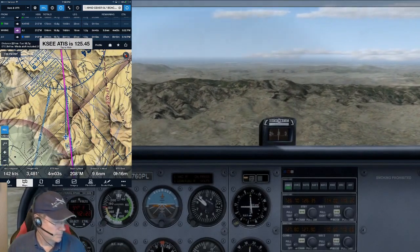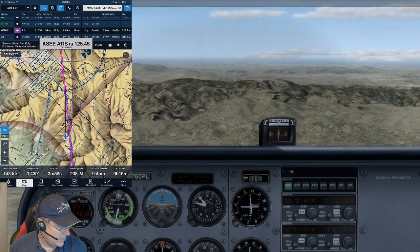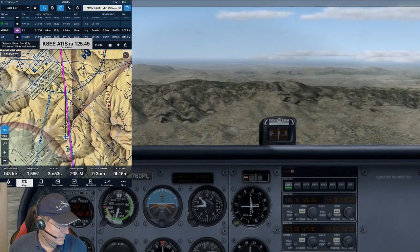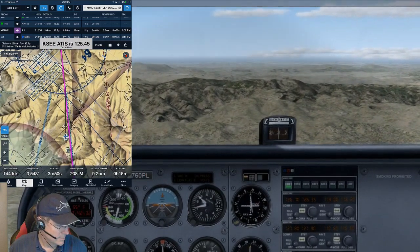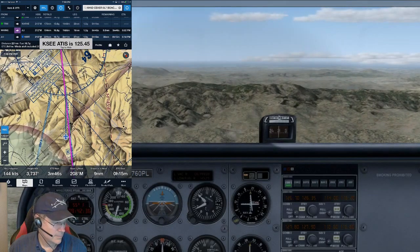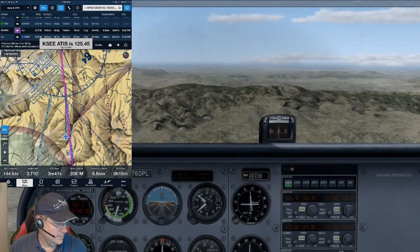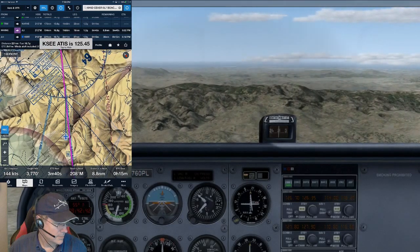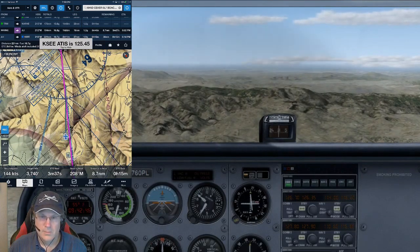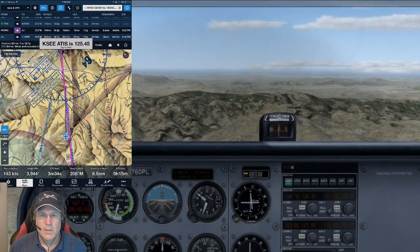Global 480, traffic slightly right of 12 o'clock and 7 miles opposite direction. Legacy Lancer descending out of 5000, 4000, report in sight. Global 480, maintain visual separation from that traffic. Legacy 2 Bravo Tango, that traffic is now about your 10 o'clock, 4.5 miles, has you in sight, maintaining visual separation from you.